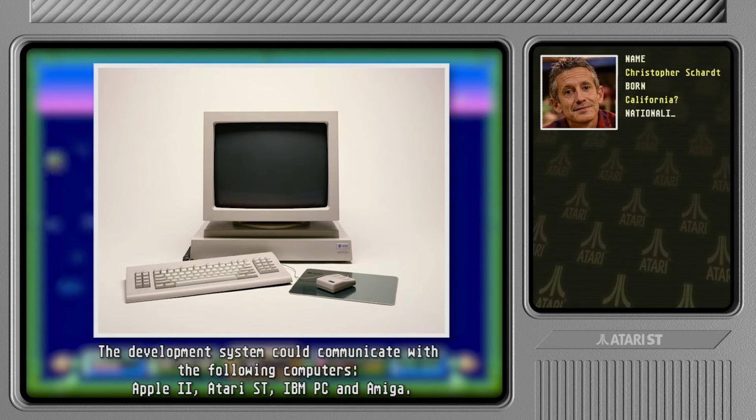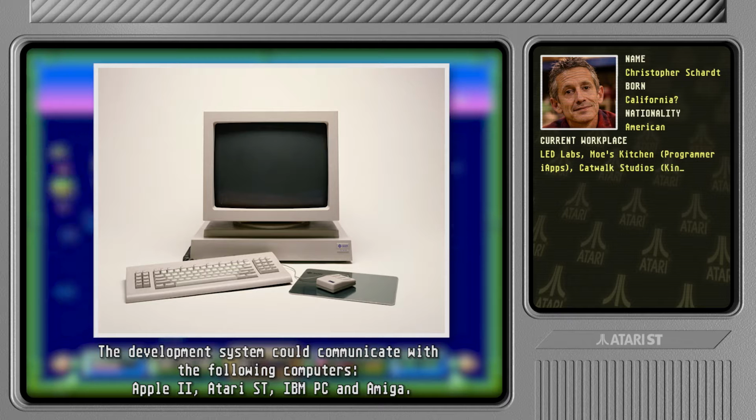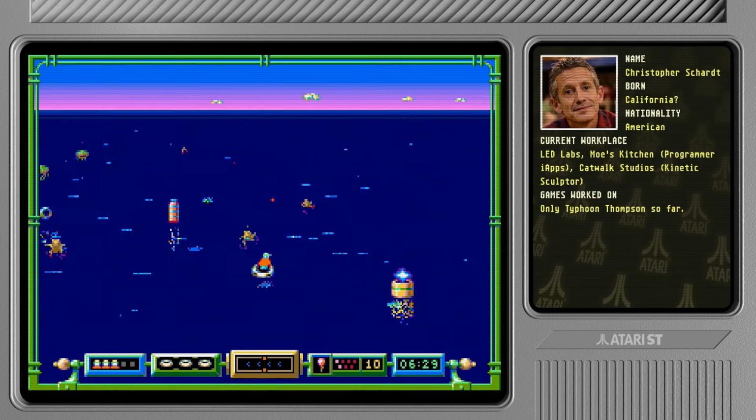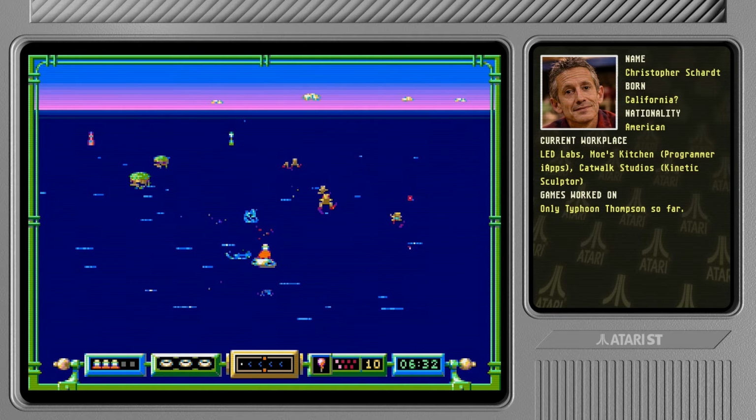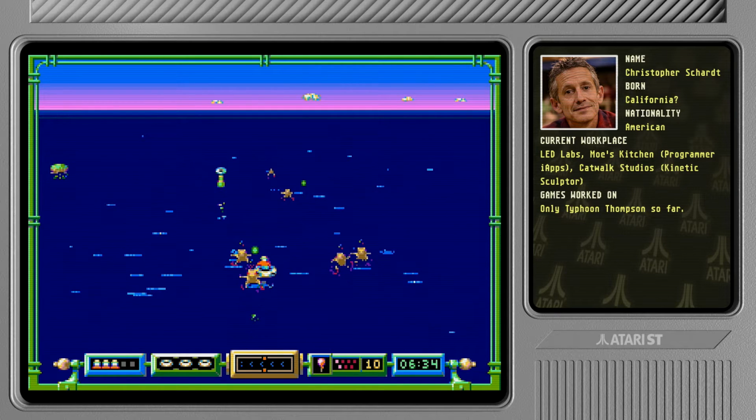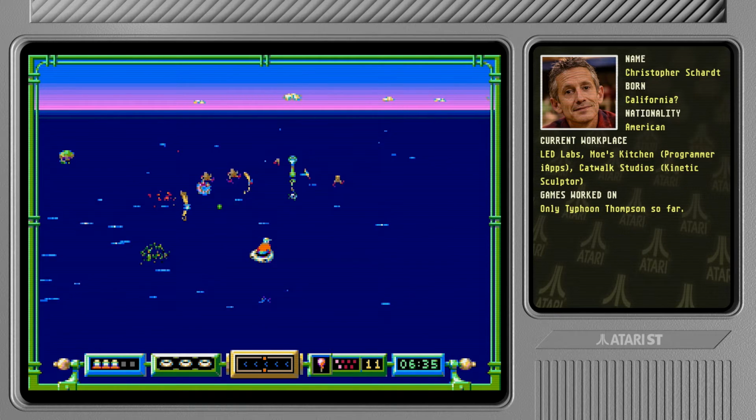Christopher Scott was responsible for developing the system's cross-debugger. He also wrote a cross-paint program so that the artist could design the graphics on a Sun workstation, while simultaneously seeing them on the target machine screen. Christopher was also responsible for coding the sound engine and creating the sound effects.